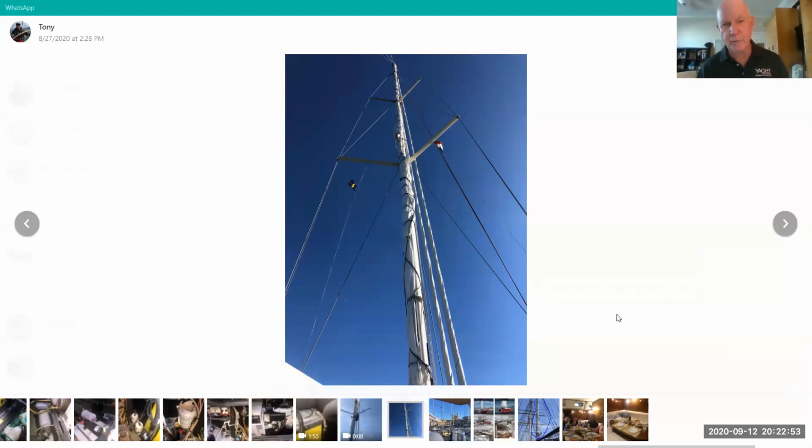I just wanted to show you this photograph. There's an Amel 54 owner who could not furl his mainsail because the foil actually split in half. So the furling foil split in half because the battens at the top jammed the mainsail. He was out at sea, and I told him he did a really good job.